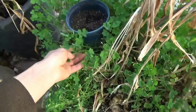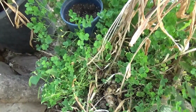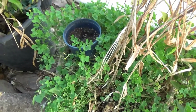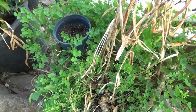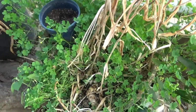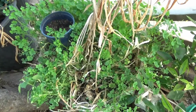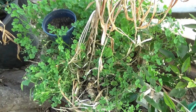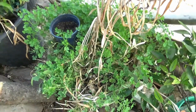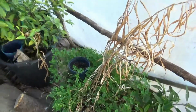This other wild stuff that took off in here, this is actually called sorrel. This has kind of a lemony, tangy flavor to it. It's wild around here. It grows pretty prolifically. And it's one of the first spring greens that come up. And it actually has a lot of medicinal benefits as well. I tend not to eat a lot of it. It's not really a favorite of mine, but it does have a really nice flavor.